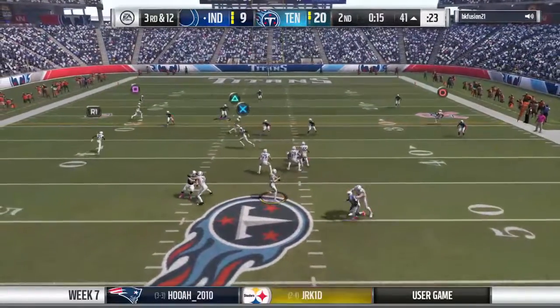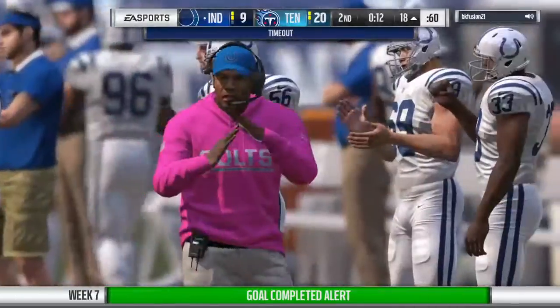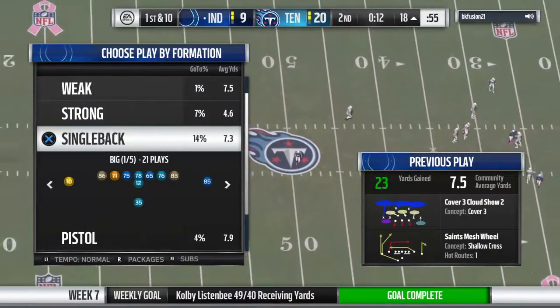Throwing on 3rd down, Locke. And he's going to find his man out of the backfield. That's complete. And they're able to convert on 3rd with a solid gain of 23.